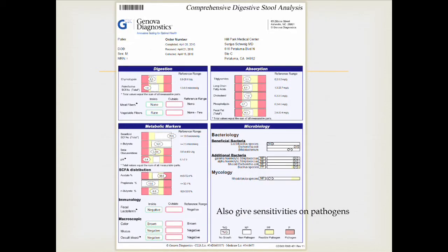So we can measure gut function with a variety of different labs. We can look at markers of digestion, markers of absorption. We can look at bacterial balance. We can look at levels of butyrate and other short-chain fatty acids, which are food for the beneficial or commensal organisms. We can look at inflammation, lactoferrin, calprotectin. These are tests you can also order from Quest and LabCorp. You can write for a fecal lactoferrin for gut inflammation and track that.